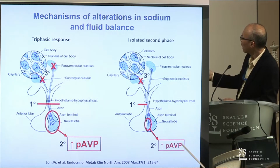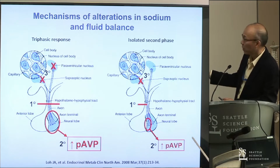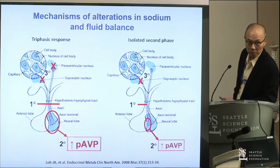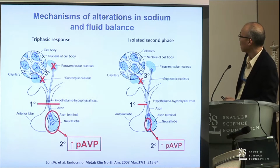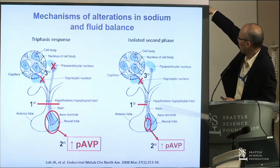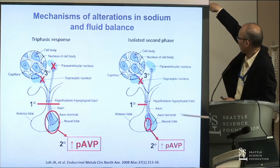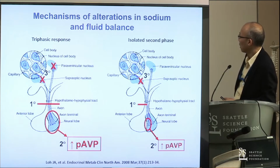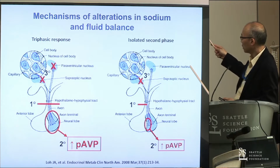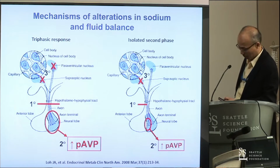So you can have a milder SIADH, and sometimes patients can compensate if their thirst mechanism is still intact. So these patients don't end up having DI, because they still have a partially functioning hypothalamic hypophyseal tract that is still supplying AVP into the circulation. So in this situation, they can have a little bump of SIADH, and then they can go back to normality.